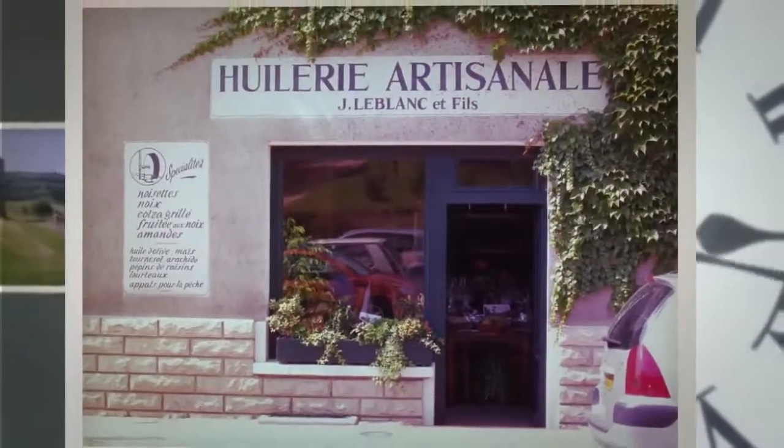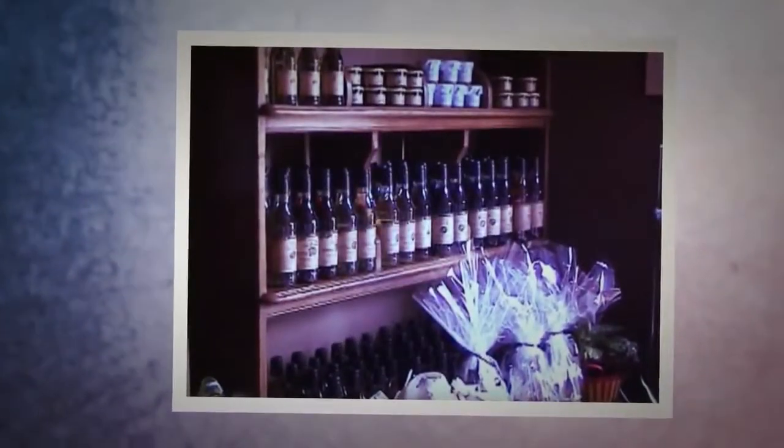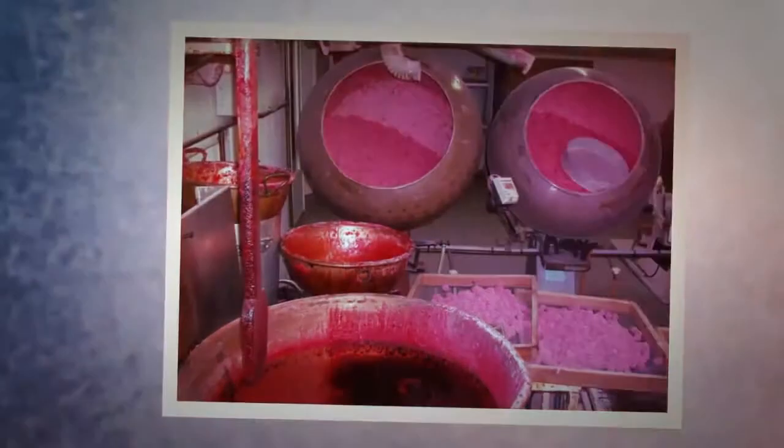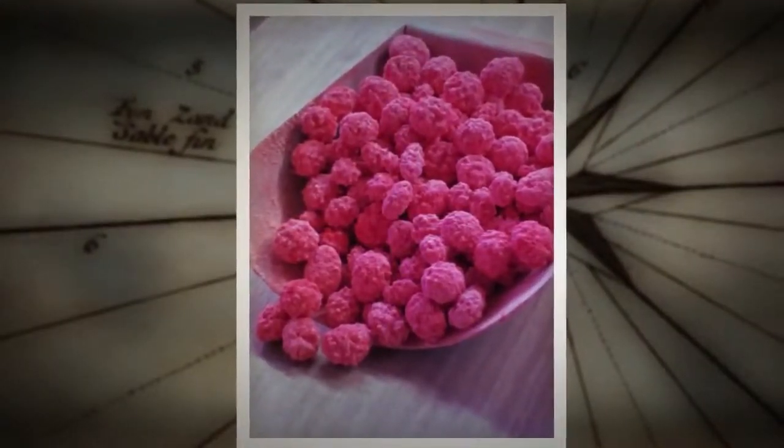J. Leblanc is a traditional oil pressing workshop. In fact, there's a limestone wheel in use to crush the nuts and olives and pistachios and almonds and everything they make. There's a limestone wheel in there that has been going around in the same little turntable since 1875. And so they're still producing nut oils just like they did hundreds of years ago.